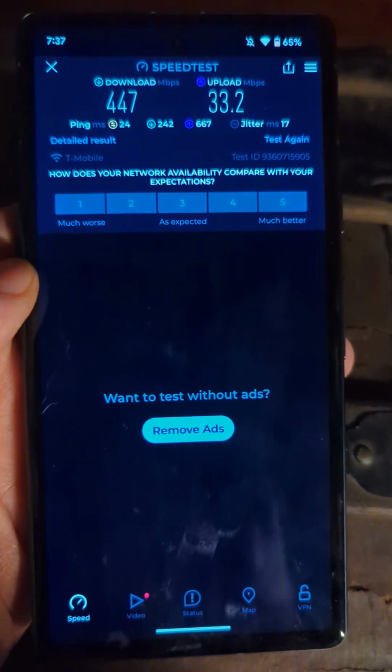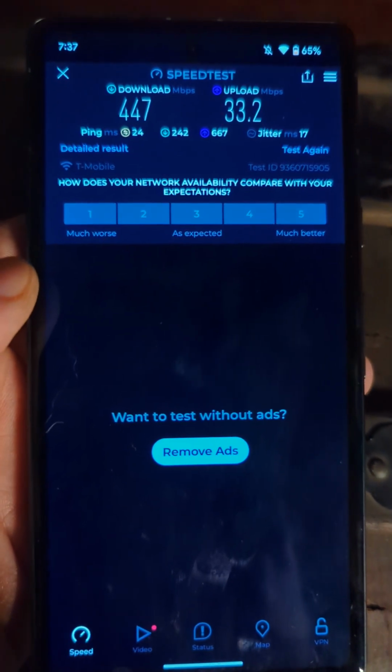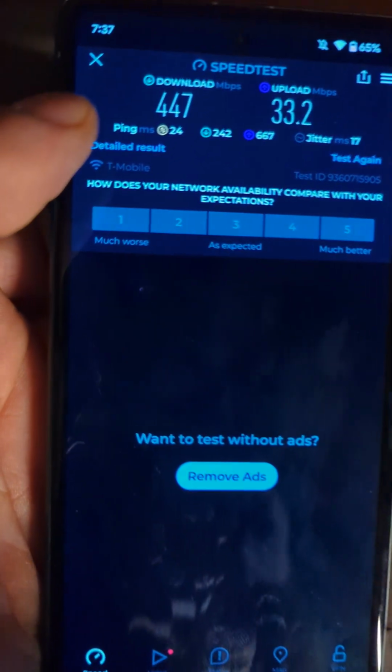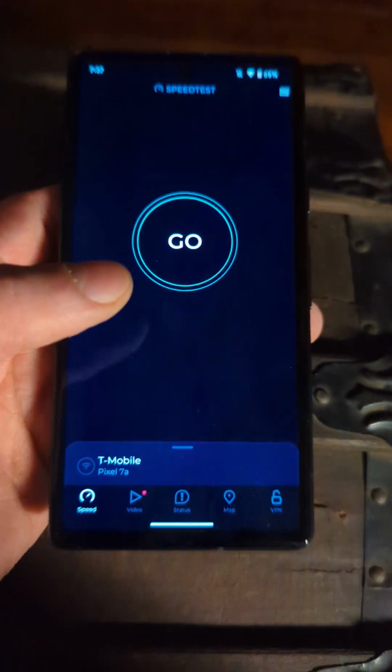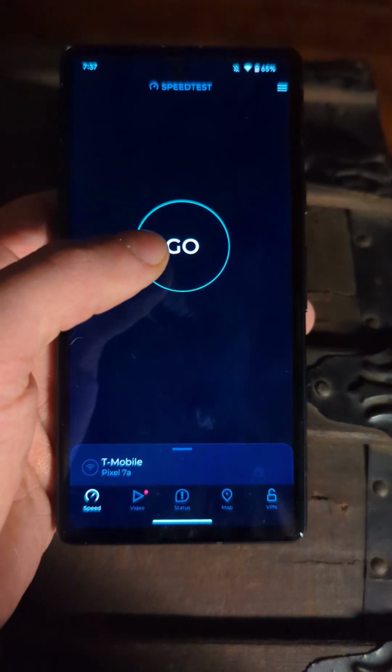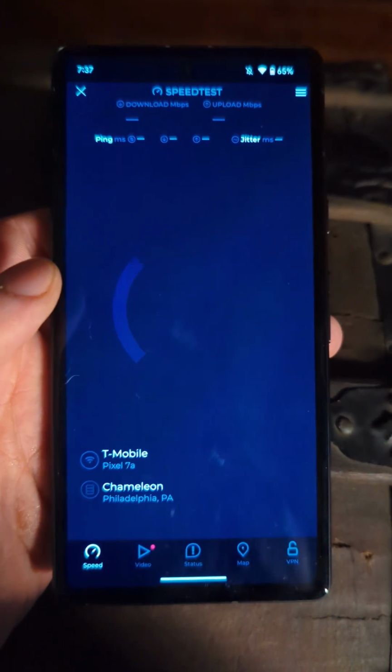447, 33.2 upload, and then 24 ping. So that's definitely not bad at all for it being windy and rainy out there today, and being almost 8 o'clock in the afternoon. Everybody's home from work and kids are off school and everything. So that's definitely not bad speeds at all.